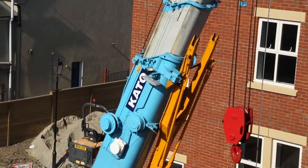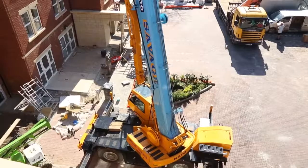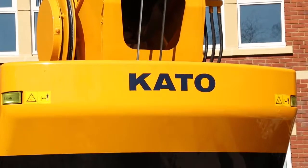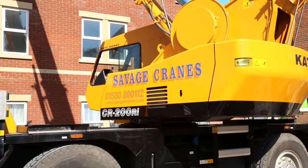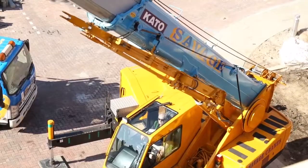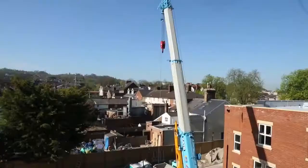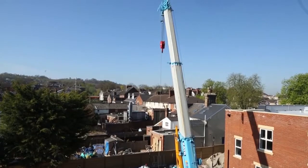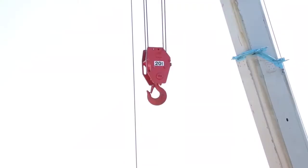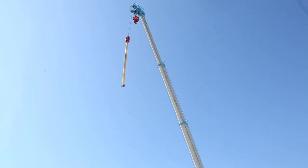He is using a highly specialised type of crane known broadly as a city crane. This particular machine is a brand new Kato CR-200. The benefits of using this type of equipment is that it's far more compact, and having a shorter wheelbase with all-wheel steer means its turning circle is just over 4.5 metres. With a boom length of 28 metres and a maximum lifting capacity of 20 tonnes, this machine has earned its nickname, perfect for working in the tight conditions of a city like London.